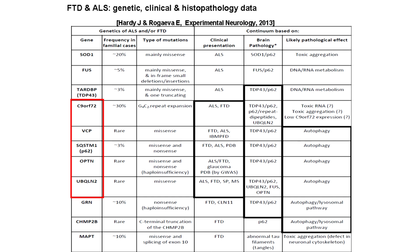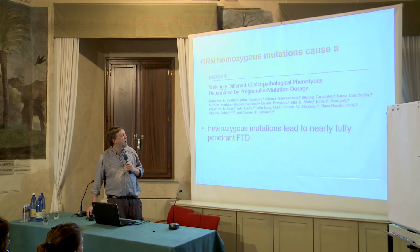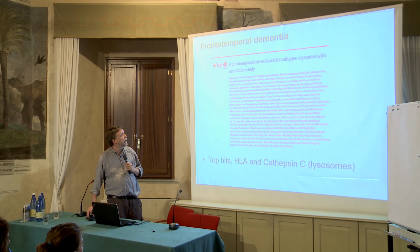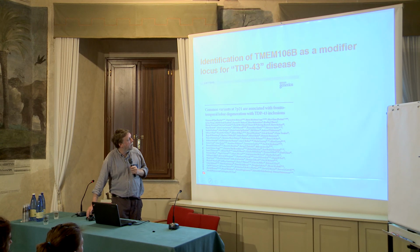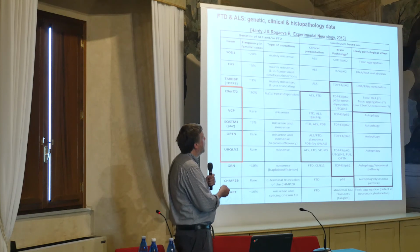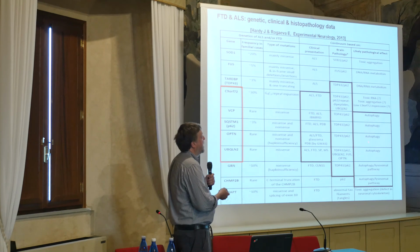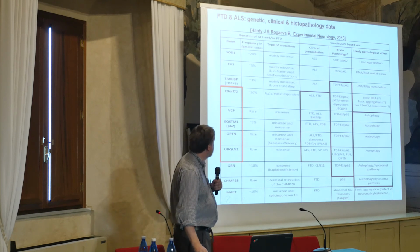And when we look at these genes which cause FTD and ALS, what we see is that these are all genes involved in the ubiquitin proteasome system, implicating autophagy as an issue for pyramidal neurons in the cortex in these diseases.